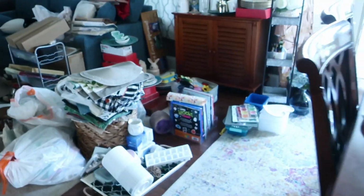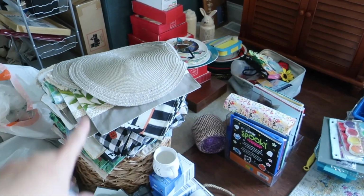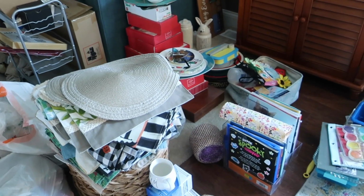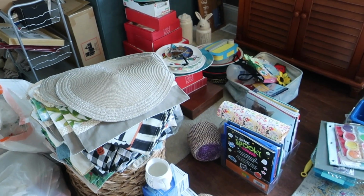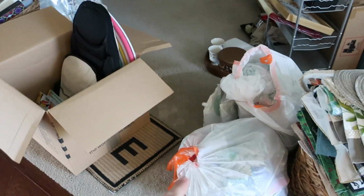I need to get basically all of this stuff, all the linens, all of my placemats and stuff for holidays, all goes in the buffet, and then that will be out of here. I have some boxes that are going to go to donation. I've cleared out some trash, different things.